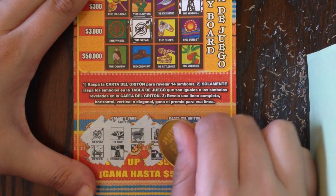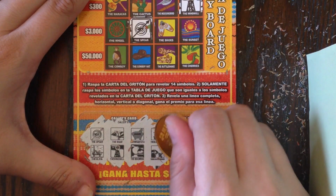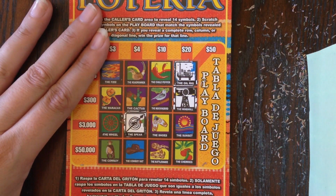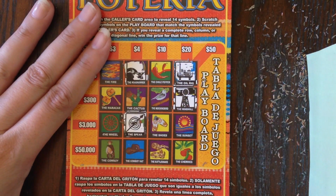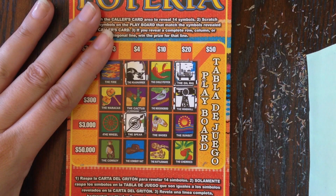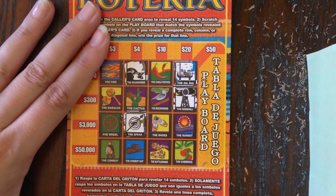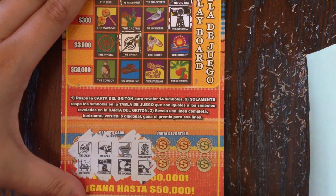Mortar pestle, blue bonnet, roadrunner, and moonrise. Some of those words are really small. All right, roadrunner. Moonrise, we have the moonrise. The blue bonnet. Don't see that. And the mortar pestle. Don't see that either. That wasn't very much help.